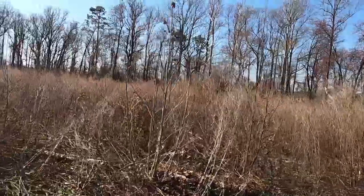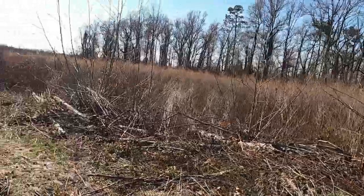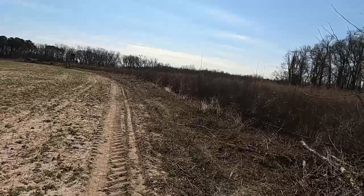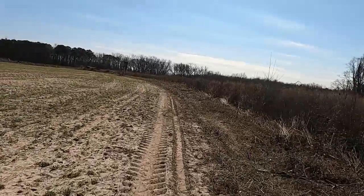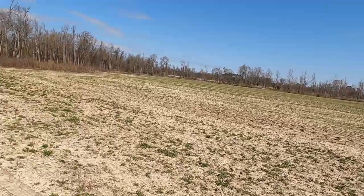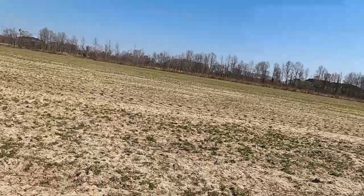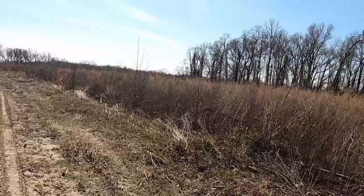Okay, I'm going to turn this off because I know y'all are tired of just looking at overgrowth. But there's the deer stand right there. And like I said, there's the old building we're going to tear down. And we have walked all the way around this field, all the way around to here. So enjoy. I'll pick back up in a few minutes. I'm going to catch my breath and get a drink of water.